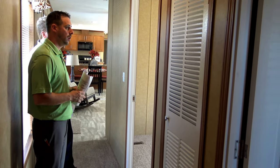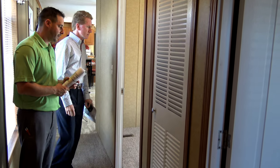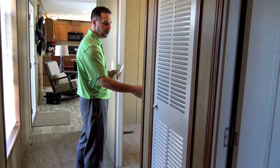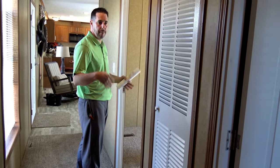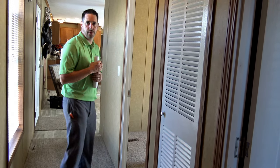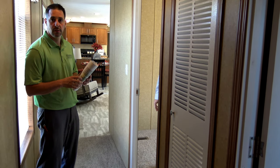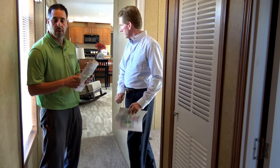That's correct. Yeah. There's a lot of things that Mr. Dolan adds above and beyond the standard. We have a standard spec sheet that we follow that upgrades, you know, your single wides to a certain level.